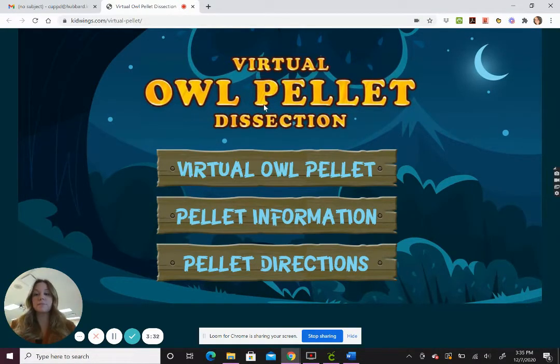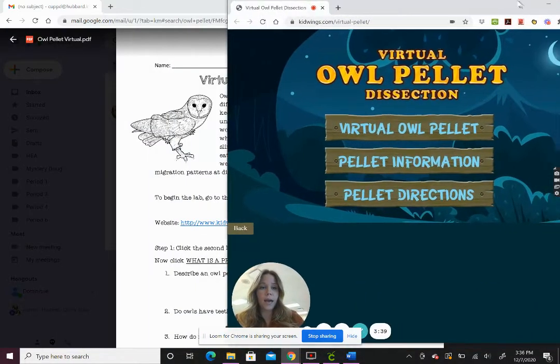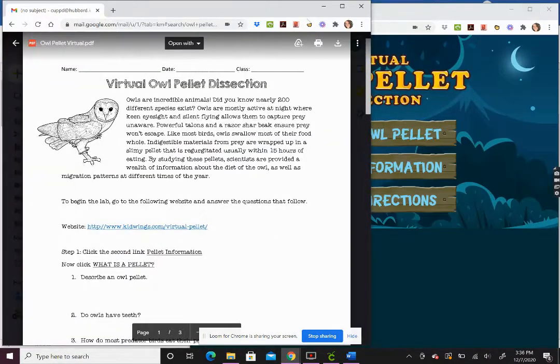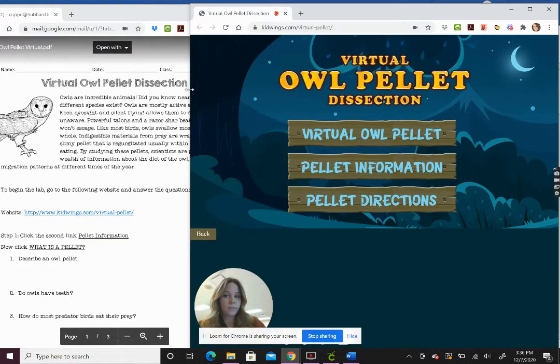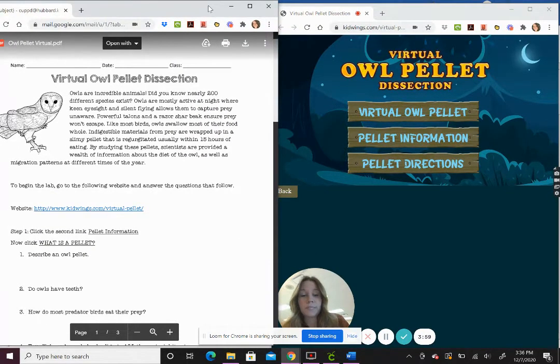So we are going to follow steps 1 and 2, and I am going to split my screen so we can see both the owl pellet website and that. Let's see if we can do both. There we go. It's kind of weird now, but you can see both now. I think you can see both. I don't know. Maybe on your screen you can't see both. I guess we'll have to see. I hope you can see both.